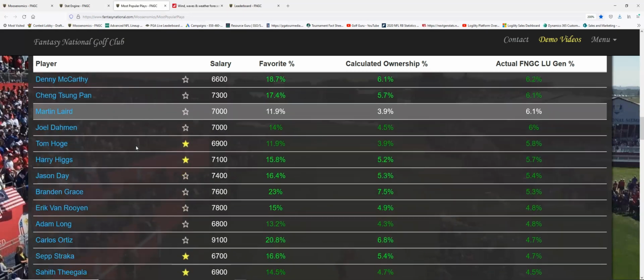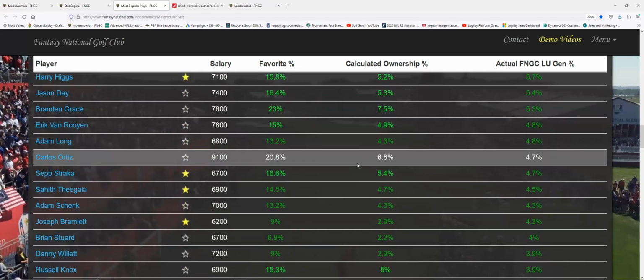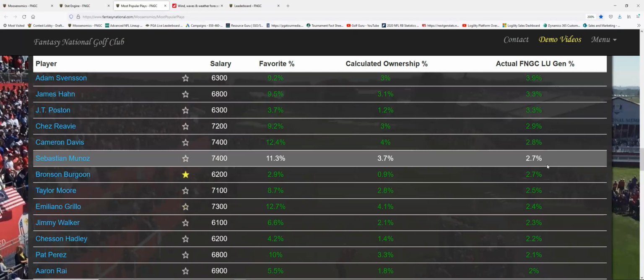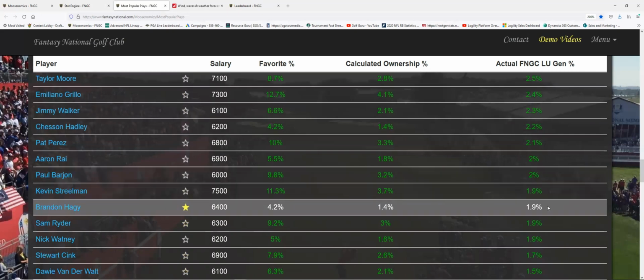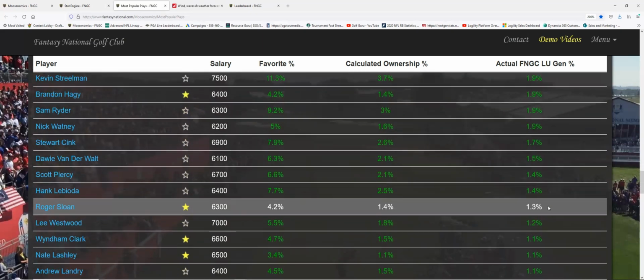Anything else I think is interesting? There's Hoagie Higgs, just so you can see where the ownership is. I think I went over that, but Straka at 5%. Some people are seeing some things that I see with Straka here. There's my Borgoon if you want a differentiation, less than 3%. There's my Hagee. I hope that happens. Cross your fingers. Hope I get that one right.